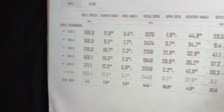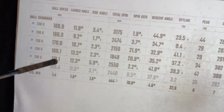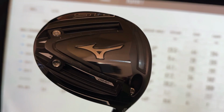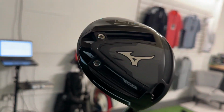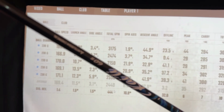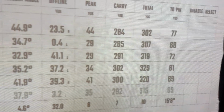That right there is some pretty normal numbers from myself. Probably a bit low on the launch angle. That's probably because even with the weights all the way back there, the CG is going to be a lot closer to the face than obviously what the 230 Max will be. I must say at this point, I've just got a standard 60 gram stiff flex shaft. But 292 carry, 315 total.